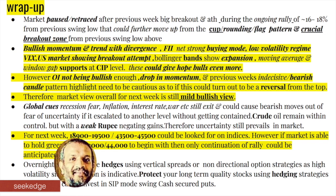My view is mild bullish for the next week, even though we have a very bearish gravestone doji that is there in the Banknifty. If that works out, it's not confirmed. If that works out, then we may have trouble. Otherwise, we'll continue the rally some more.